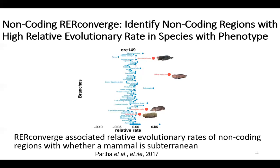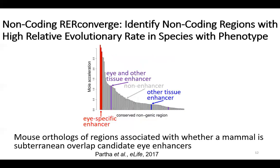So they then looked at what this region of the genome might be doing, and specifically they looked at the mouse ortholog, where mice do not live underground, and they found that the mouse orthologs of these regions overlap eye-specific enhancers. So what this suggests is that these regions that seem to be faster evolving in subterranean mammals are enhancers in the eye, and these eye enhancers are maybe becoming less important when mammals live underground, which makes sense because mammals that live underground don't need as good vision.